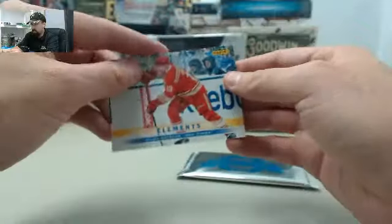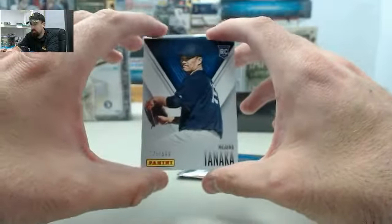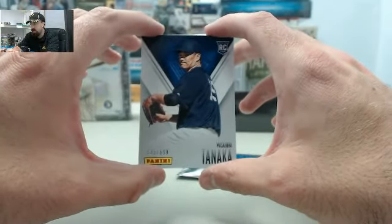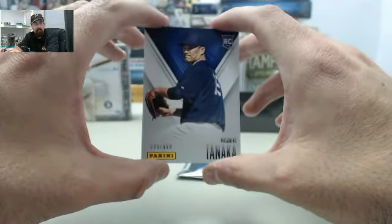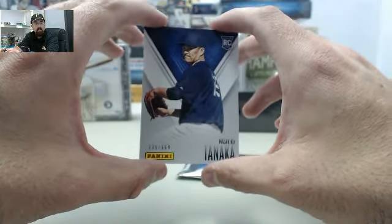And it is going to be an Elements Pavel Datsyuk. And I got a nice hit right here. It's going to be the Masahiro Tanaka. We'll go ahead and call it a big hit. Big hit. Big hit. 35 of 599. Two left in the football mixer.